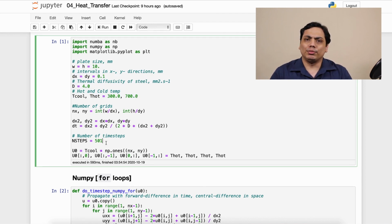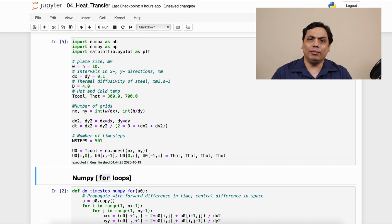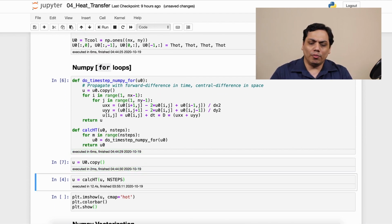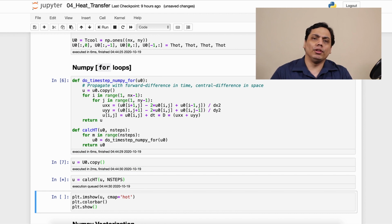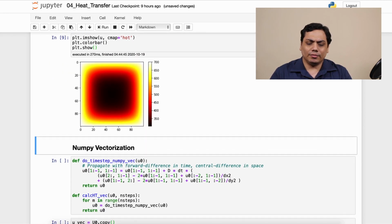The number of time steps we will undertake is 500 and the U0 specifies the temperature field at time t equal to 0. Using for loops, we have a readable code. Now let us go ahead and execute the function. It takes around 12 seconds to execute. We can plot the temperature field and inspect it.